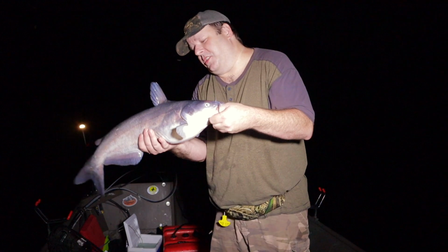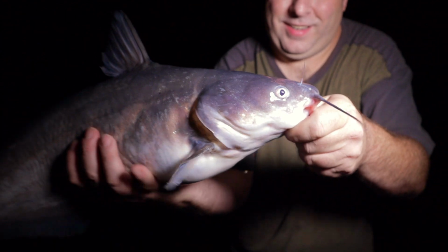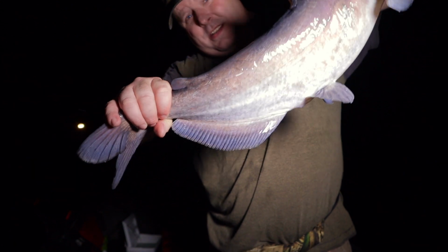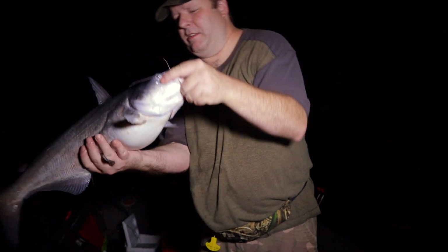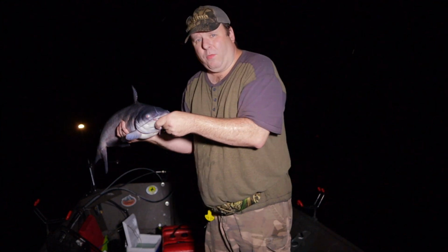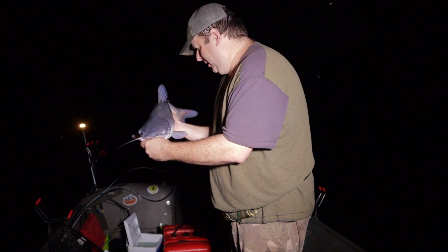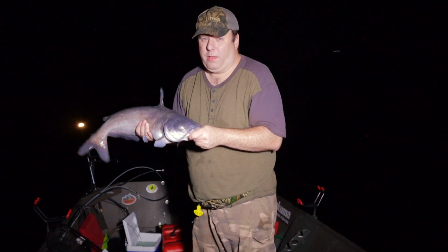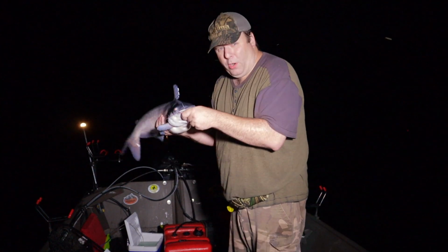I'm glad he didn't swallow it since it's a J-hook. Nice blue cat. You can tell he's a blue cat because the anal fin is like a razor blade almost. And he's chomping down on my thumb pretty good. I think I have one more shiner left. I've gone through a dozen shiners tonight already for one catfish. On a positive note, if I absolutely needed a meal tonight, I have one. I'm going to let this guy go and let him grow up.